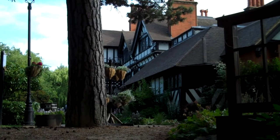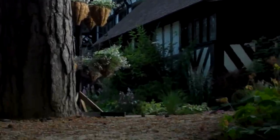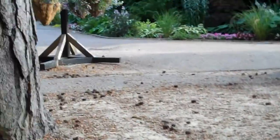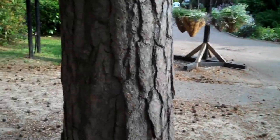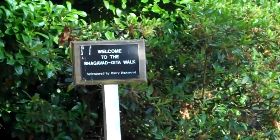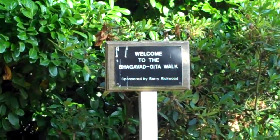So let's go. We'll walk around the lake. Lake as well, huh? I've been videoing my whole trip, or pieces of it anyway, to take back to Prague. Good. Bhagavad-Gita Walk. So now walking around.